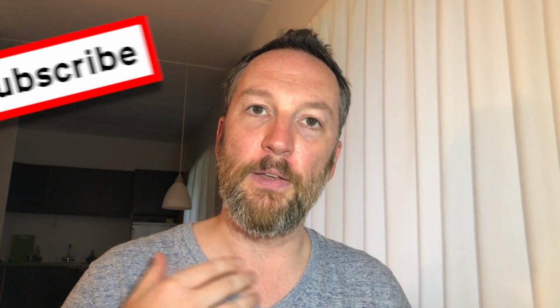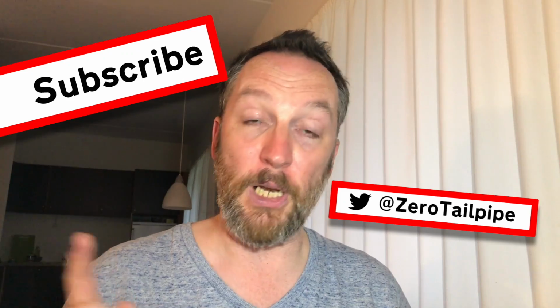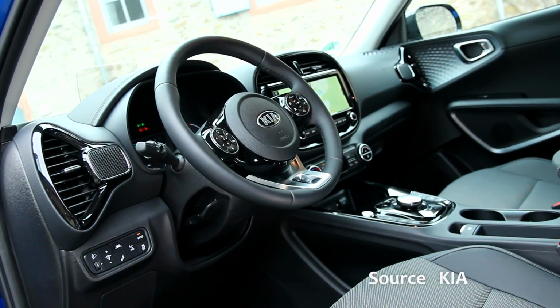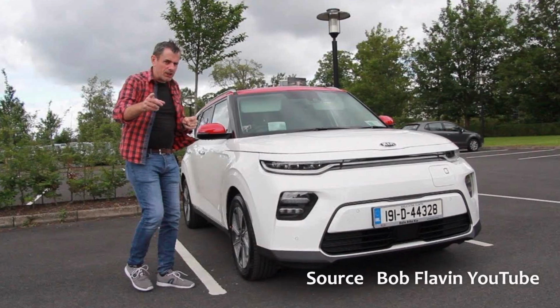I've moved from the UK to Denmark. I've sold my previous electric car that I loved, the Hyundai Ioniq Electric. I'm still looking into other transport options, but I'm keeping my eyes open for different electric cars. There's been a reasonable amount of interest about the new Kia e-Soul recently, and I've noticed you can get it in zero tailpipe colors. But then I started looking into it and I found the price information. So let's talk about that in this video.